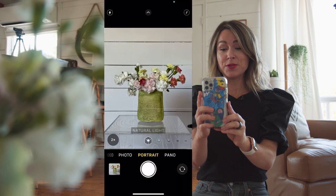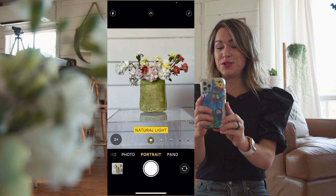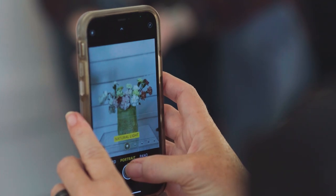How do I get that beautiful background blur in my product photos if I'm only using like an Android or an iPhone? I have the best advice for that, and it's to use portrait mode on your smartphone. All iPhones and most Android phones will have a portrait option, and it's not just for taking photos of people. It is a great way to get a stunning product photo. Cool. Well, let's try it. So we have this beautiful vase here. It's perfect. We're going to apply the portrait mode and then just touch the area that you'd like to be in focus. Hold your device nice and steady and take the photo.